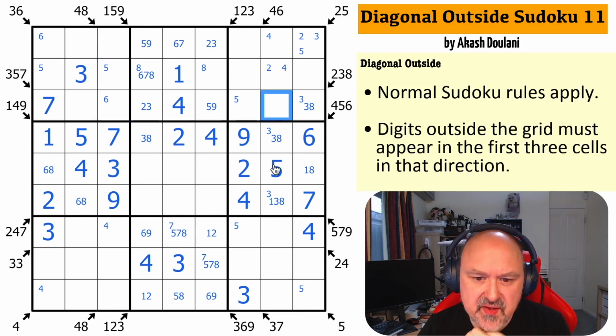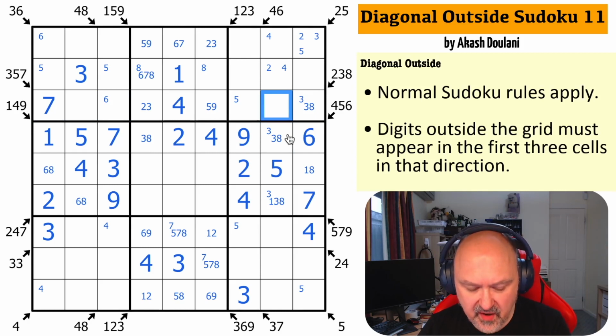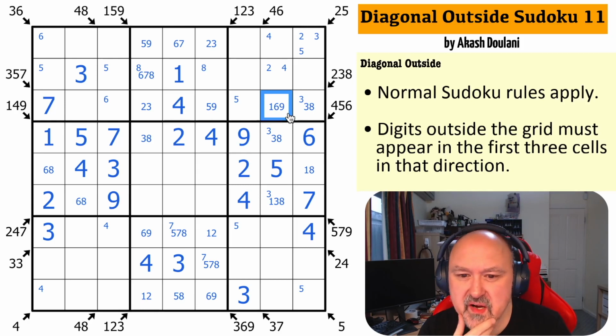So this can't be 3 or 8 because it sees both of those cells. So it can be 1, can't be 2, can't be 3, can't be 4, can't be 5, can be 6, can't be 7, 8. Oh, it can't be 8 because it sees the 8s here. 1, 6, or 9 only? Damn, I was hoping it'd be more restricted.